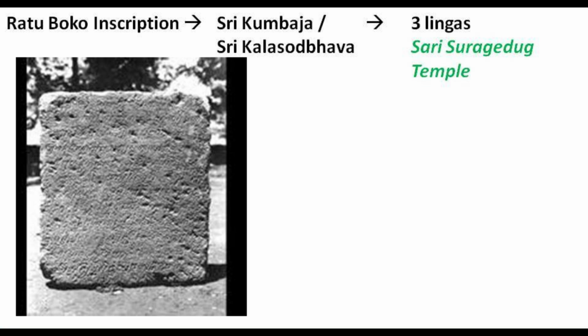Barong Temple is actually also known locally as Sari Sura Gedok Temple. According to Ratu Boko inscription dated 856 AD, Sri Kumbaja or Sri Kalasobhava built 3 lingas. Since these 3 stone monuments are not really temples anyway, you can say they are 3 lingas. So archaeologists say this temple was built by Sri Kumbaja.